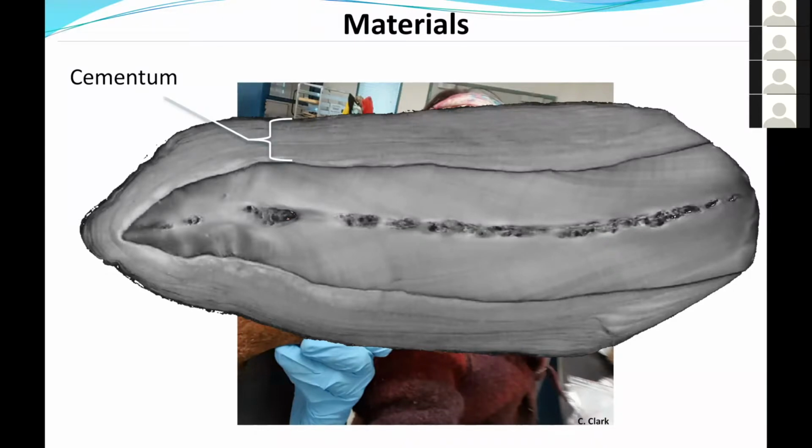So all the cementum of the teeth, you can see these lines in here. I'll point them out. And these have to do with different seasons. The light bands are growth seasons, and the dark bands are seasons with less growth. So you're basically looking at, simplifying it, a summer-winter seasonality.